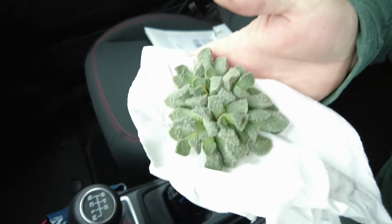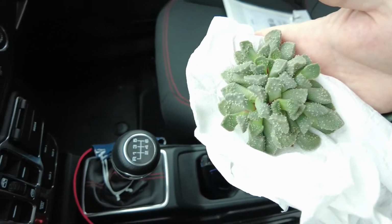So, we are at the local Armstrong Gardens. And we are here because I have a plant that needs a pot. I have a little Aloinopsis here, and we're going to go get a pot for him. Then we're going to put him in that pot, and then give him water eventually and hopefully have him grow.